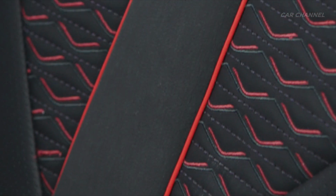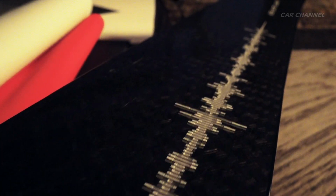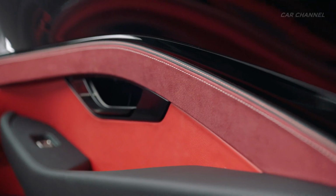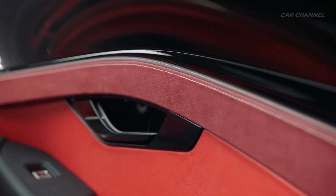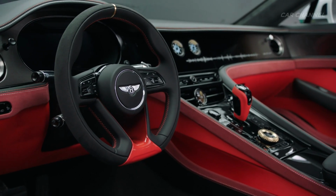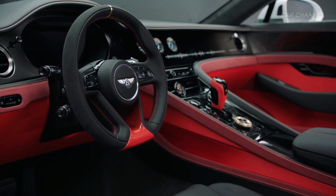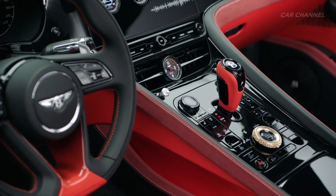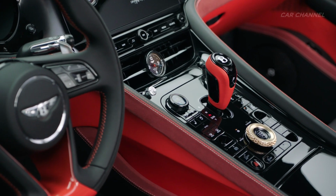The range of veneers available for the fascia include a new material for Bentley, natural fiber composite, which is a sustainable alternative to carbon fiber. Available as a 2x2 twill weave and finished in satin lacquer, the natural fiber composite brings a new sustainable texture to the cabin. Regardless of the veneer chosen, the passenger fascia panel is finished with a unique etching of the audio signature of the W12 engine, and bespoke etching is also available.